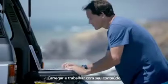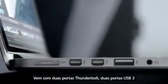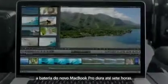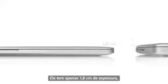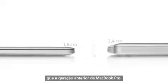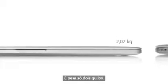Loading and working with your content is amazingly fast because we packed this machine with the latest I/O. It has 2 Thunderbolt ports, 2 USB 3 ports, and 1 HDMI port. With all of this performance, the new MacBook Pro gets up to 7 hours of battery life. And it's only 0.71 inches thin. That's 25% thinner than our previous generation MacBook Pro. And it weighs just under 4.5 pounds.